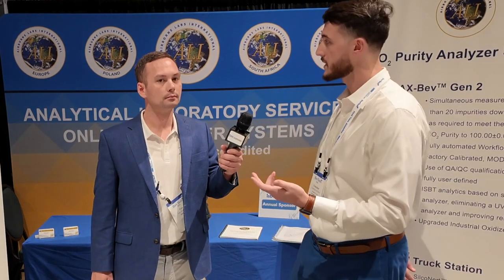Okay, second question for you. Can you elaborate on how Airborne Labs is supporting the biogas and the growth in that market? Yeah, absolutely. So biogas is definitely coming up as an alternative CO2 source when we're looking for new CO2 sources compared to the typical CO2 sources that you would see in the past. And so we have a full characterization program for those types of samples.